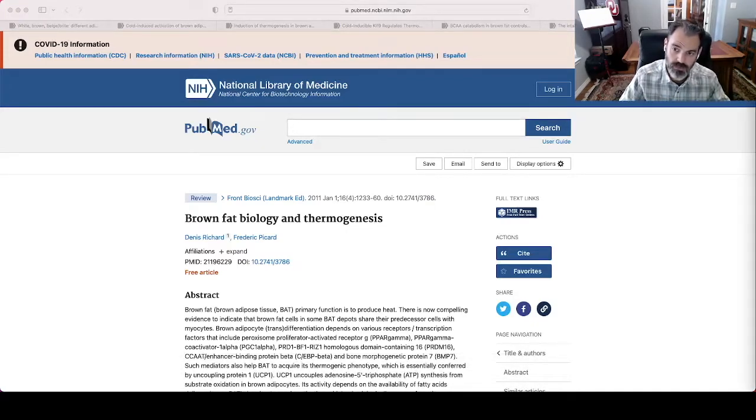Now, this makes sense because you don't want the brown adipose tissue, which is being used for non-shivering thermogenesis, this brown fat is being used itself to generate the heat. If it was reliant on its own fat in the cell, eventually it would use up that fat and it would essentially just burn out. So what you want is you want that production of ATP to be decoupled from the fat in the cell, and you want it to be dependent on fat that can be delivered to the cell.